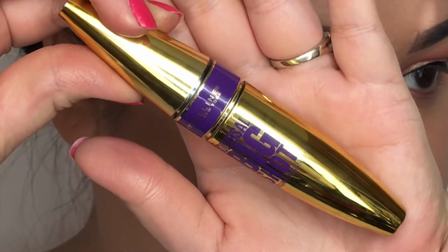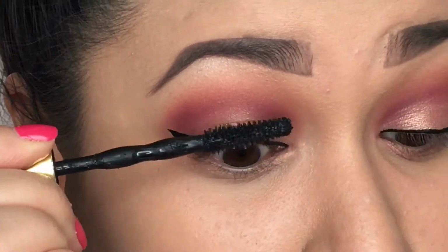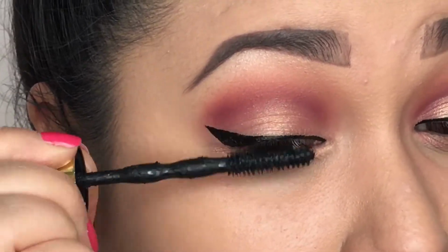For mascara, I'm using Maybelline's the Colossal Big Shot Mascara, and I'm going to apply 2 coats to my upper lashes.